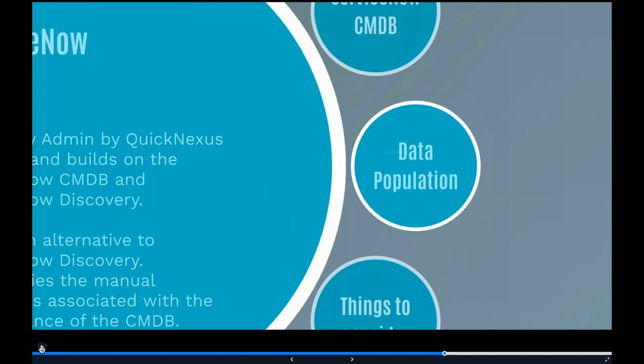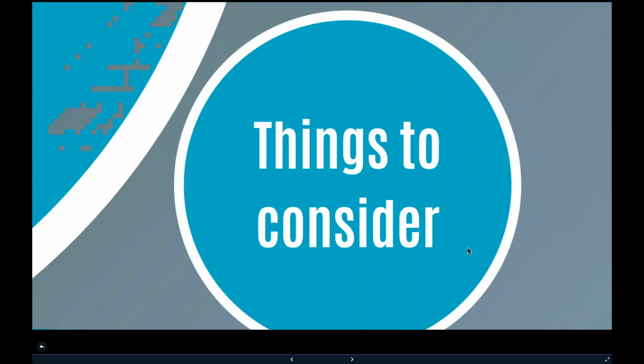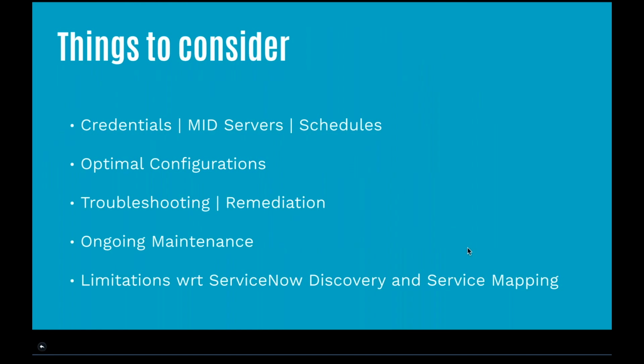Once you have the data population in place, there are still a few things to consider. And obviously, these items are more around the ServiceNow Discovery phase, so we're narrowing down into the focus of our discussion today. When you talk about ServiceNow Discovery and Service Mapping, credentials, MID Servers, and schedules are definitely a precursor to initiating your ServiceNow Discovery. Now, credentials, of course, because ServiceNow Discovery is not a hack, right? We need to get the authorized approval from folks within the organization, and it's a very deliberate, very intentional way to populate your CMDB.